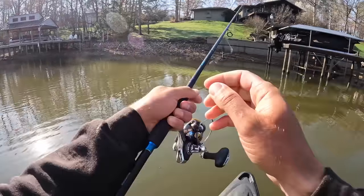You want to match the size of the bait that you're throwing to whatever they're eating. And again, most of the time they're eating threadfin shad. That's 99% of their diet, so you want to match the size of those. You want to try to get close to the color. A white and chartreuse like I'm throwing. Sometimes they like pink too, white and pink. A silver, anything shad colored. Anything that resembles that, you'll catch them. But size and getting it in their face, that's going to help you.